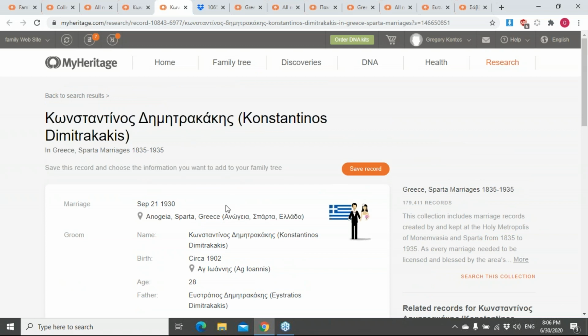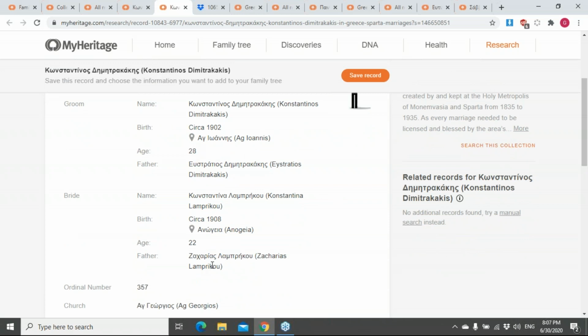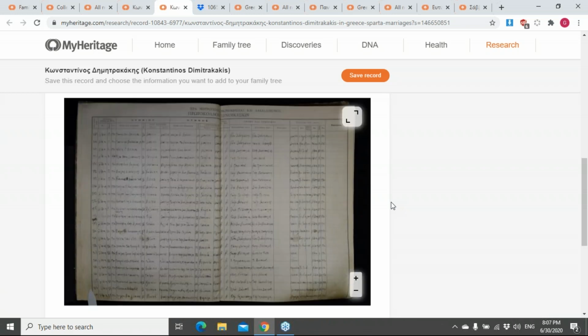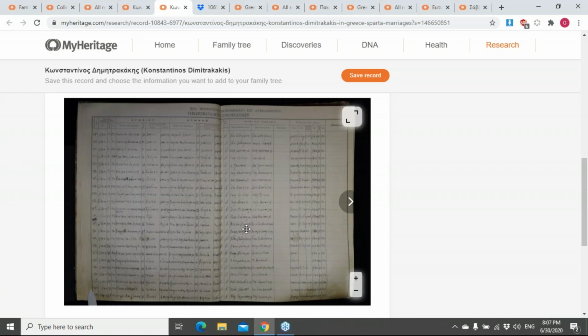So this is the result for Konstantinos Dimitrakakis, and here you can see all the extracted information: the marriage date, the info on the groom and the bride, their ages, their fathers' names, and the number of the document. But what's even better is that you can just scroll down a bit and you will see the original records. This is an index book page. This means that whenever a license for a marriage was issued, the church would register this license into this book, the index book. Using the number you have here, you can then find the corresponding record within this list.